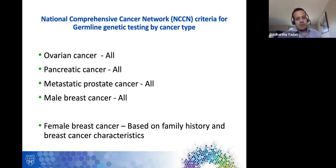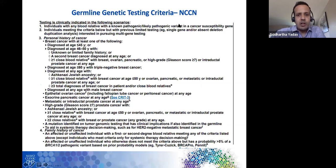When it comes to female breast cancer, this is where the NCCN criteria still recommend that germline genetic testing should be based on family history and characteristics of the breast cancer. For instance, if you have triple negative breast cancer, then the age at diagnosis can be more liberal compared to ER positive breast cancer. So this is the overall criteria for germline genetic testing by NCCN.